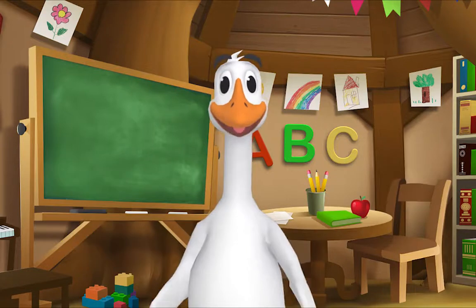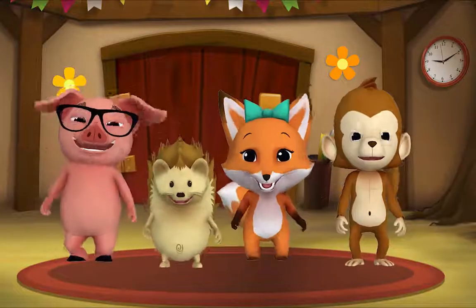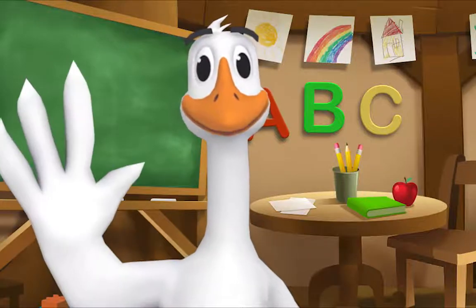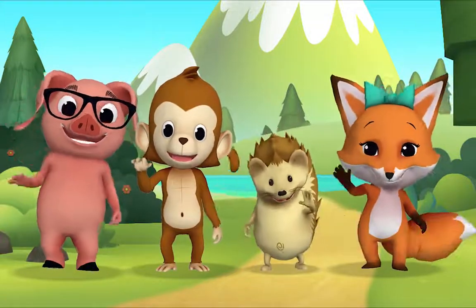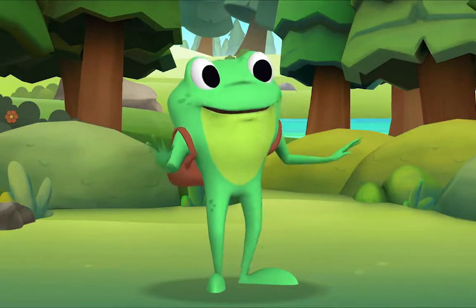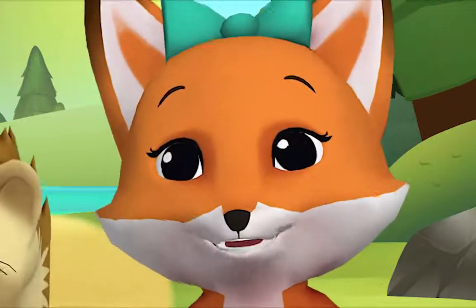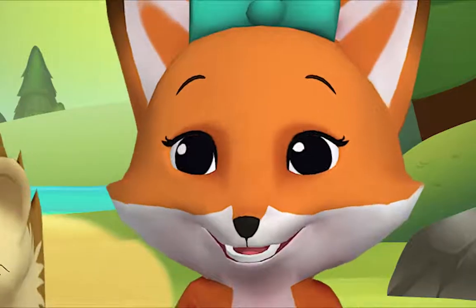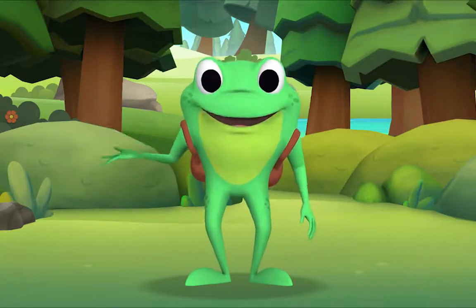Kids, it's time for a sing-along with Mr. Frog. Yay! Remember to say hello when you see him. Hello, kids! Hello, Mr. Frog! I'm going to teach you a song called Five Little Speckled Frogs. Frogs? Oh, like you, Mr. Frog! That's right! Today, you can all pretend to be frogs. Yay!